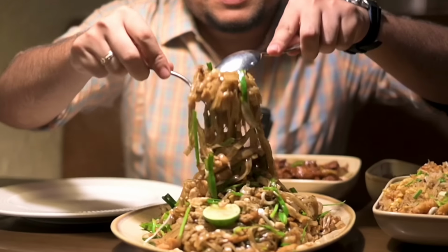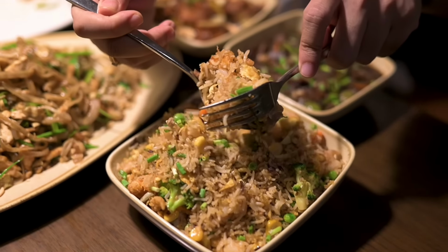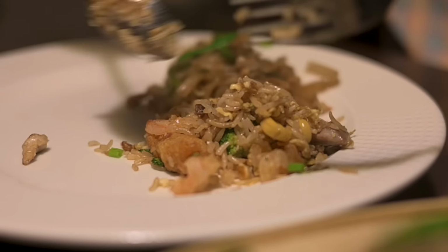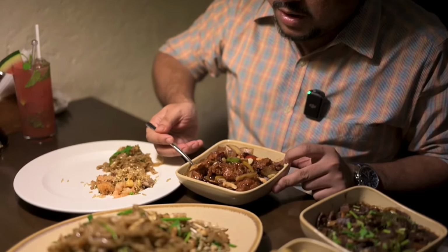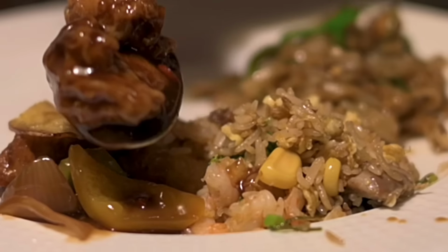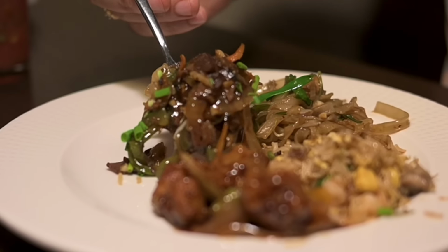Let me help myself with some pad thai over here first. Fried rice. It had a lot of shrimps and exotic vegetables as well. Some kung pao chicken. And some shredded lamb. Let's try the pad thai first.